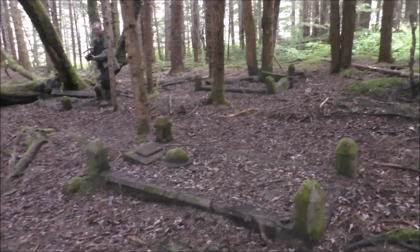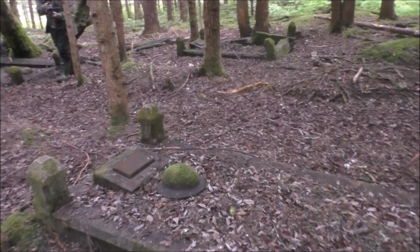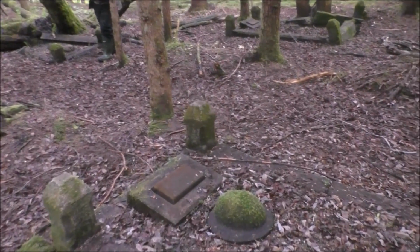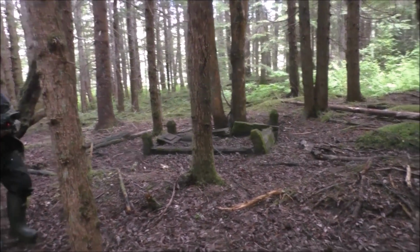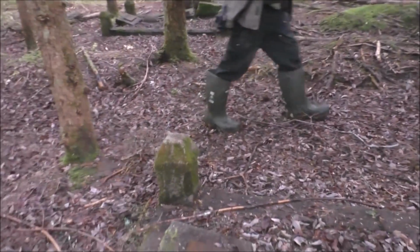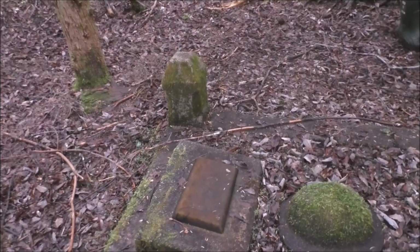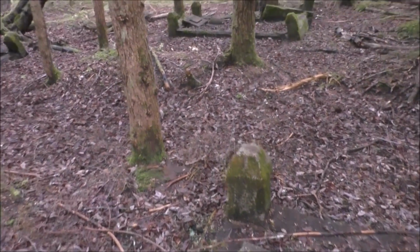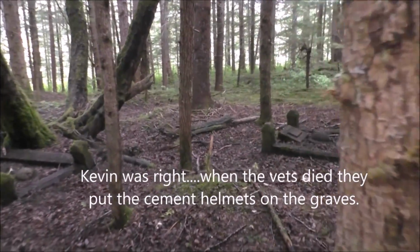This has got to be one of the more bizarre graveyards that you'll ever see. Beautiful location. Each of them has a little miner's hat. And then they died here. I think they're veterans' hats, I think the lady was saying. Well, they were in the Great War, and then they came back from the Great War. I wouldn't think so, because every one of them buried here has got a hat, pretty much.